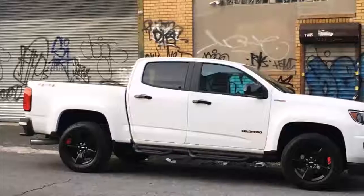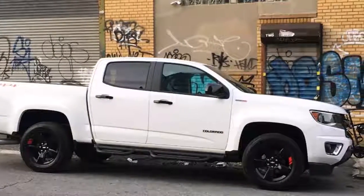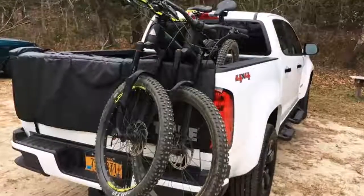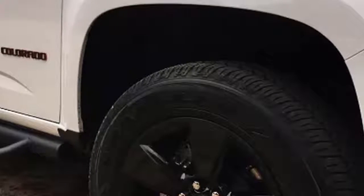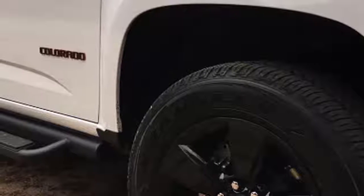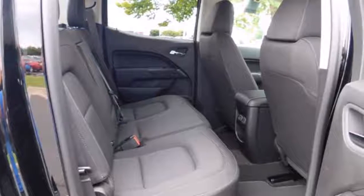The red accents on the black rims really give it a visual edge. Not too big, not too small. The Colorado is a mid-size pickup, so you don't need a ladder to get in. You can park it in New York City without circling around for hours. Even though this model was the short box version, it's plenty big enough to carry on all the activities described above. The backseat can comfortably host 3 adults.